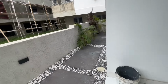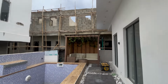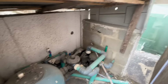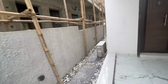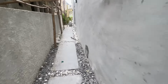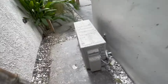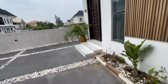And this is the pool area which I've shown you before. And now this is the water treatment plant. You can see it here. So it's a modern house, and I tell you that the AC is already connected. It's a fully furnished house. So if you are the one looking for luxury, I got your back. This is another AC. So I'm about to go inside right away.